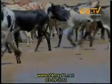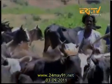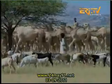There are over 3.5 million livestock in this region and many camels. The region is also rich in marble and other important minerals, including gold.